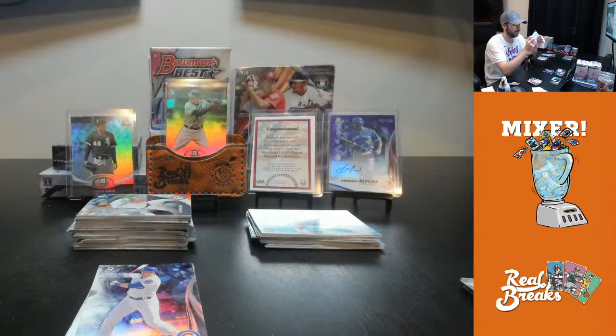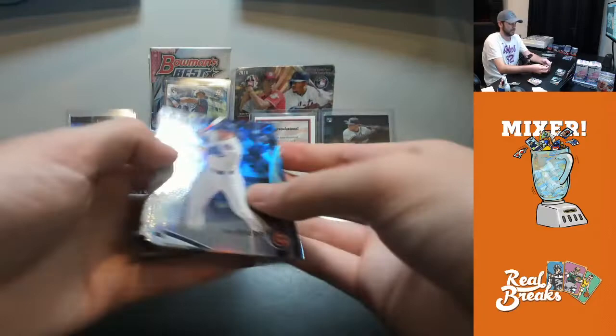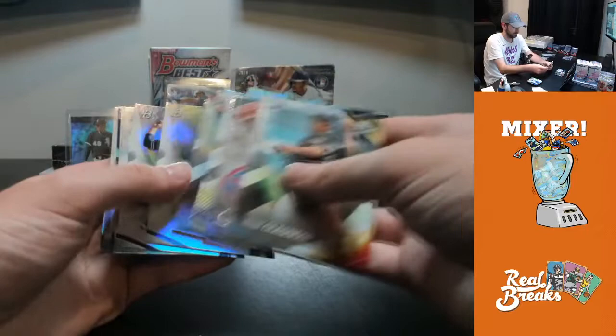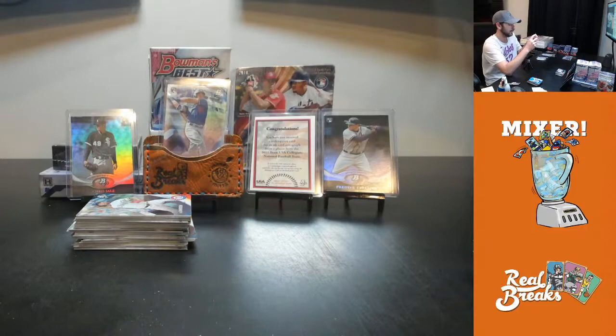We probably don't need this one up there. I was thinking of putting the Bellinger up there. Actually, let's put Bellinger in the mitt. Urias out of 250, prospect for the Padres. See that second auto.